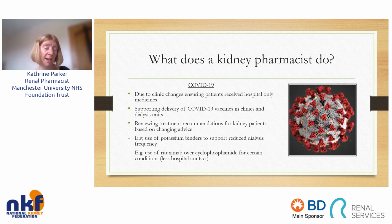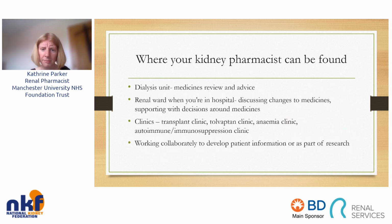So there might have been different recommendations for certain conditions. One drug might have been preferred over the other because of less hospital contact. And so adapting to all these changes that were going on as well, making sure that the safest and most appropriate treatments were available for our patients.